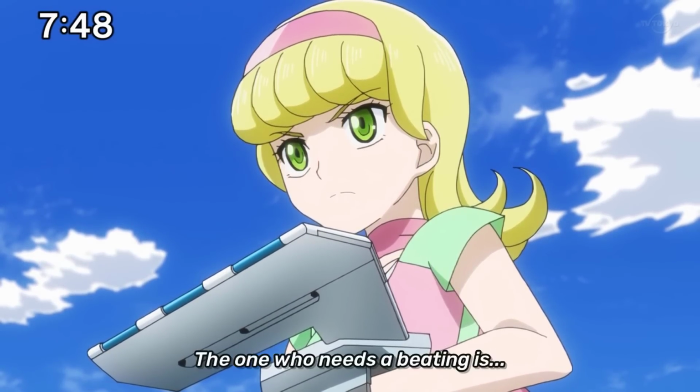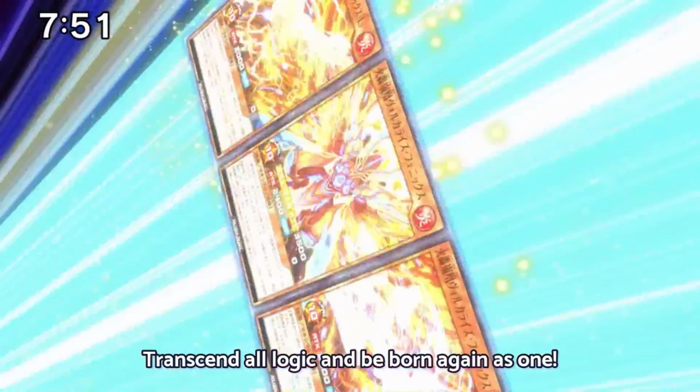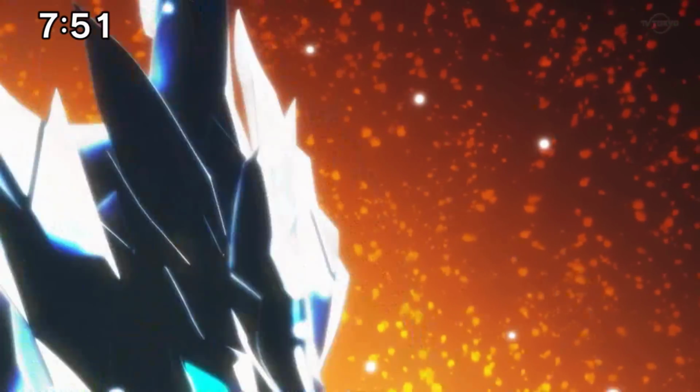But getting back to this monster, it is a beautiful, blazing phoenix, and I think the screen presence certainly helps put this on my top 10 list, but I do think this is one of the cooler maximums we have seen in the show.